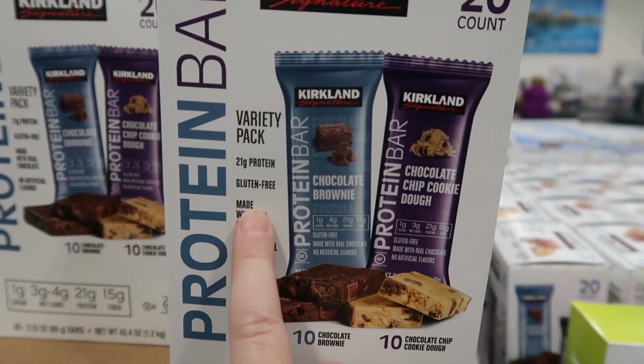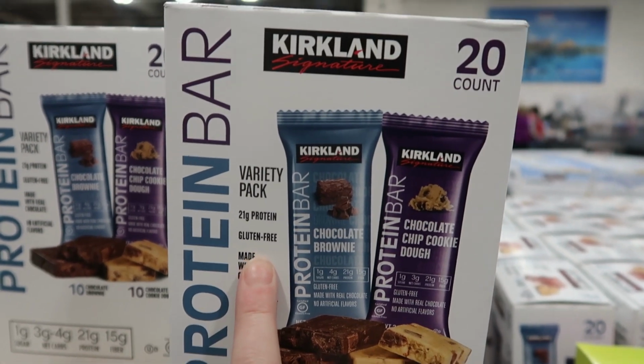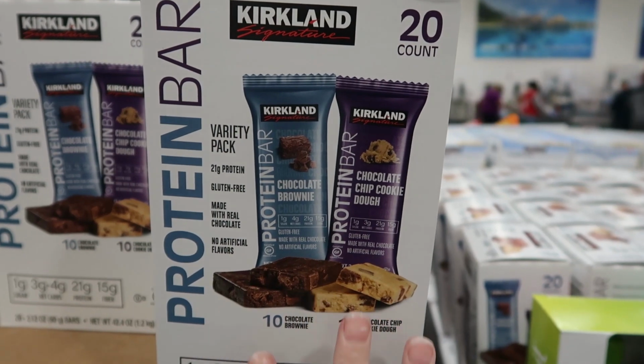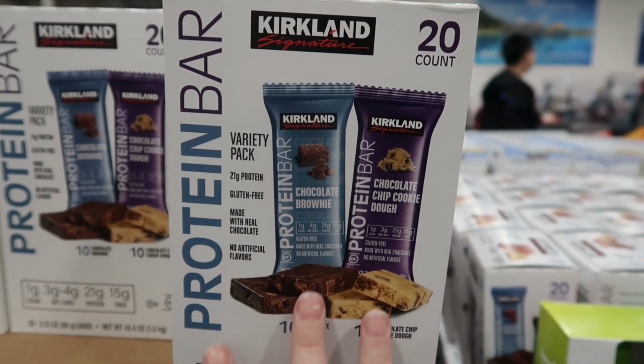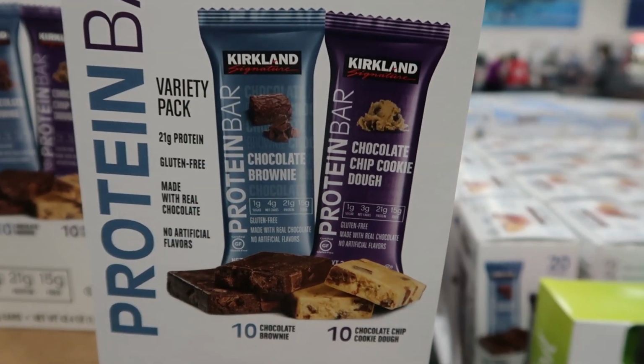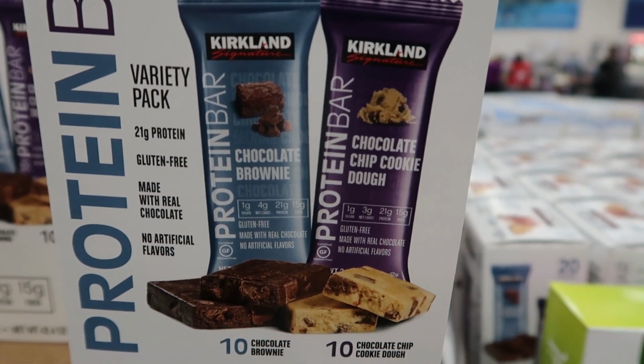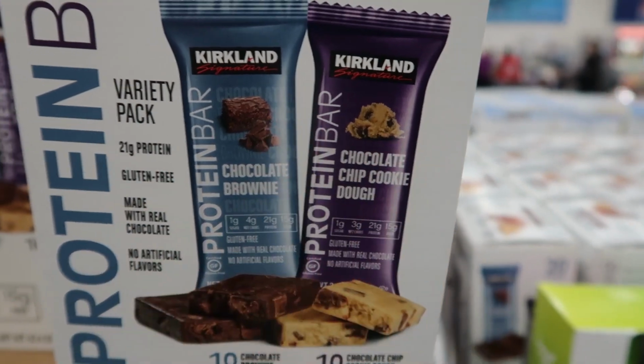They do have 21 grams of protein. They are gluten-free, y'all, but not the best ingredients in the whole world. I would definitely steer towards like a Perfect Keto bar versus these. These are very much like a Quest bar. If you like the consistency of a Quest bar, you may really, really like these. They're just not my favorite, but these are definitely an option.